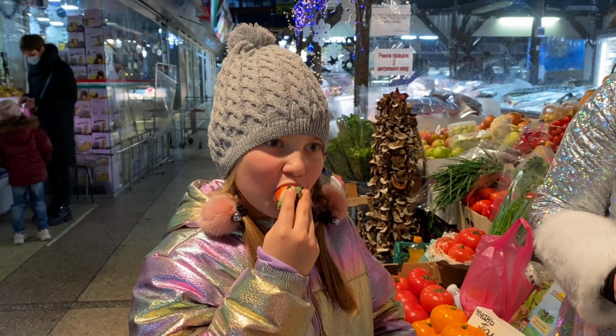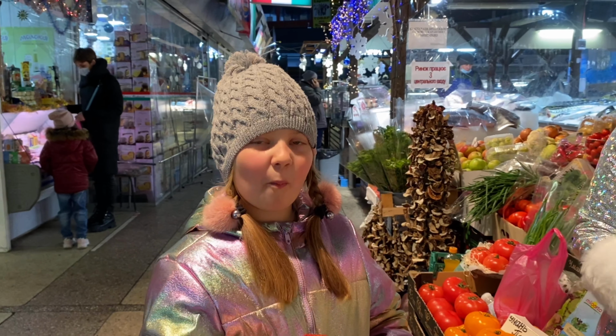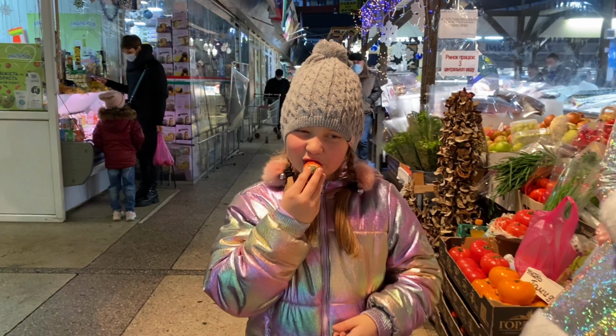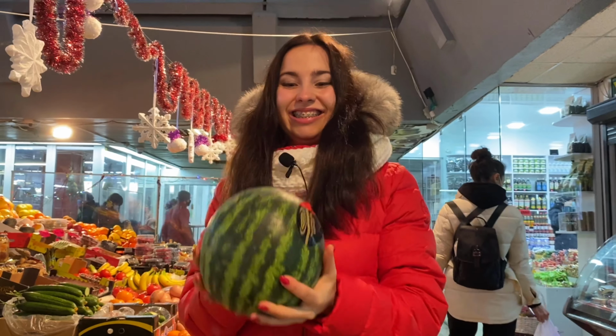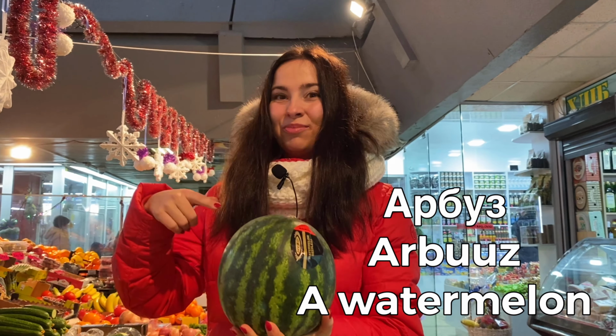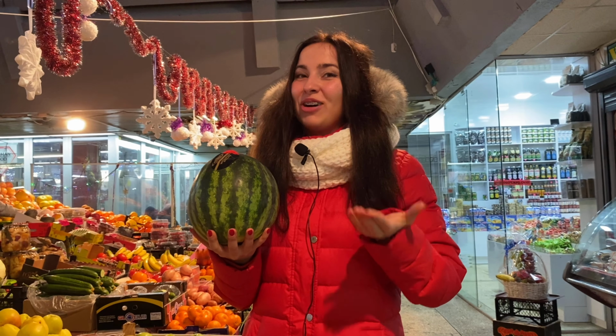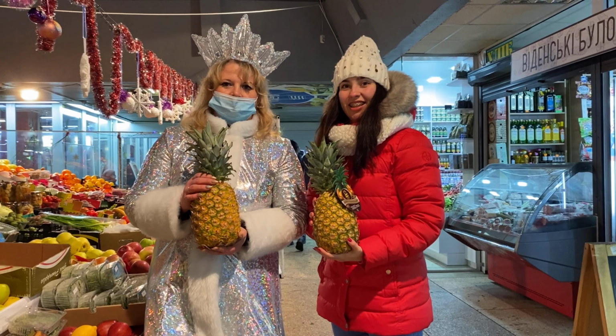Alina, how does it taste? Вкусная? Есть? Yummy? Oh, good, good. Что это? Это арбуз. This is a watermelon. Марина, что это?